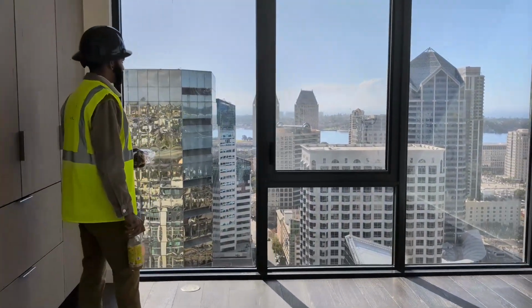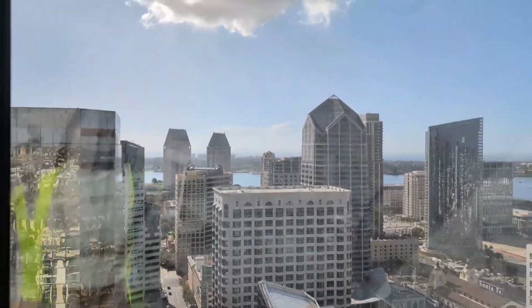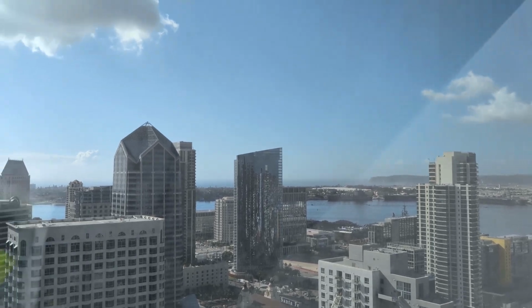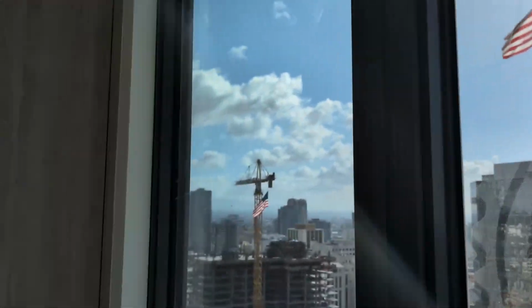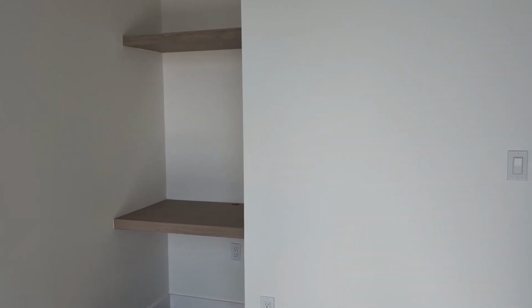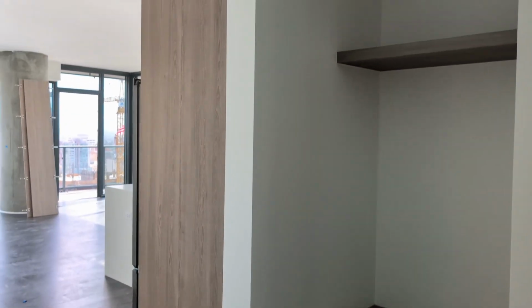Southeast is also my favorite view and orientation for an apartment, just because you get the south sunlight during the day, and then you get the morning light, which I really like. This one also has that built-in desk, this time just in the corner, and then you have the cabinets with the railings on one side. So many shelves.